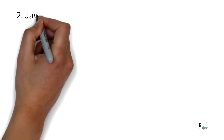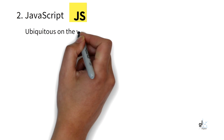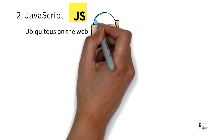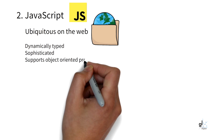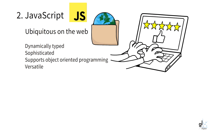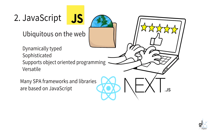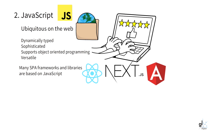Number 2, JavaScript. JavaScript is ubiquitous on the web, especially on the front end. So much so that I would argue that all developers should have at least a basic knowledge of JavaScript. If you are a web developer, you will need to have a good knowledge of JavaScript. It is a dynamically typed, sophisticated programming language that supports object-oriented programming and can run on many types of platforms. Through JavaScript-based frameworks and libraries like Angular, React, Vue, and Next.js, you can create super responsive SPAs or single-page applications.